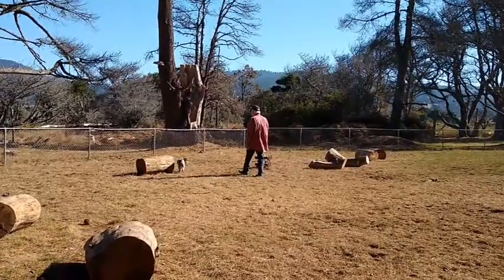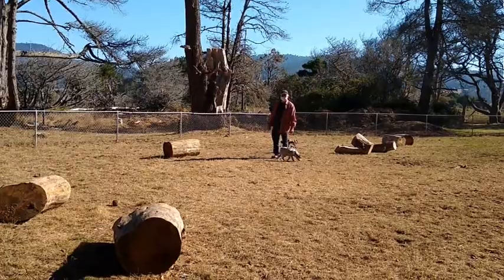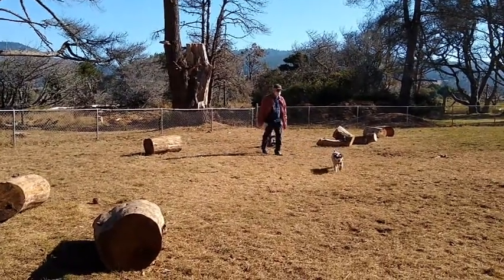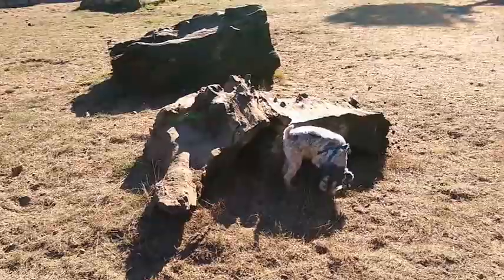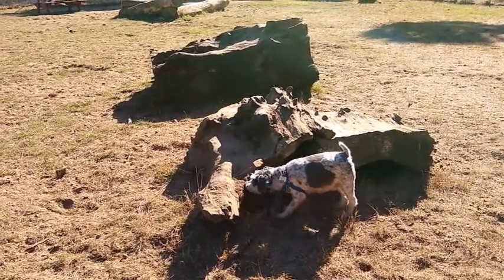Nice. I think this is Snickers' first time at a dog park all by himself. He's not sure what to do. So Ernie's going out there to show him. Find a squirrel, Snickers. Find a squirrel. Of course, he'd never be able to catch it.